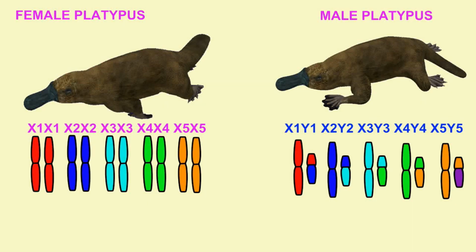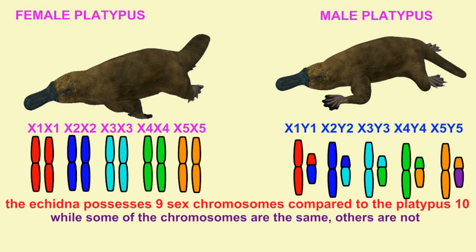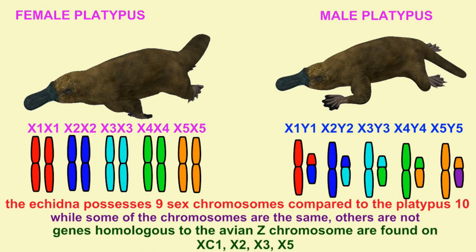Interestingly, the echidna has a similar system, but there are differences. The echidna possesses 9 sex chromosomes compared to the 10 of the platypus. While some of the chromosomes are the same, others are not. And the monotreme system does have similarity to that of birds rather than the therian mammals, in that genes homologous to the avian Z chromosome used in sex determination are found on the platypus chromosomes X1, X2, X3, and X5.